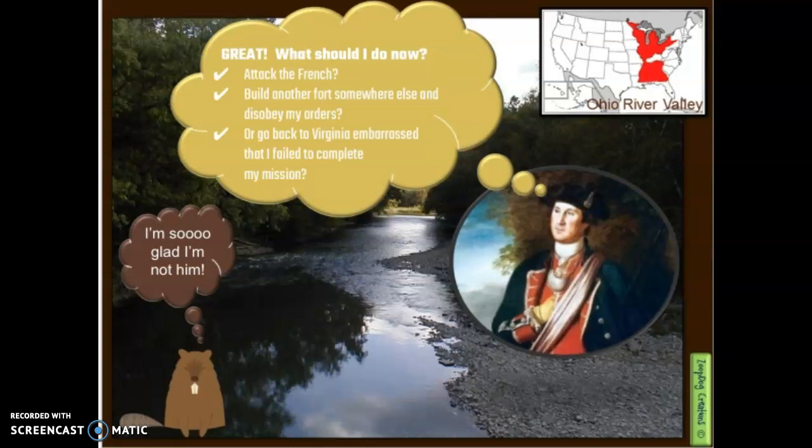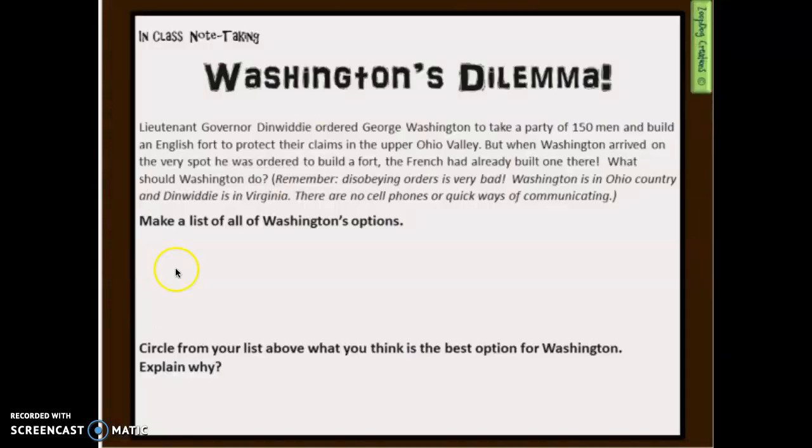So, your mission today, should you choose to accept it, is to write about Washington's dilemma. I want you to make a list of all of his options. What do you think all of his options are before he goes to this fort? Is he going to attack it? Is he not? Should he try a little olive branch? Remember to read this section here. I want you to circle what your best choice is right here. And then you need to write down here. It is on your guided notes.